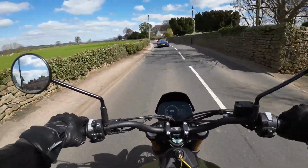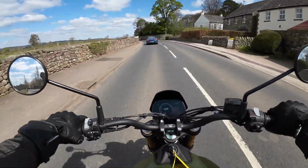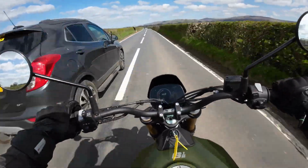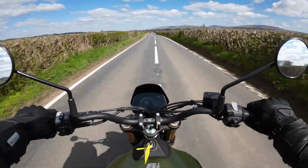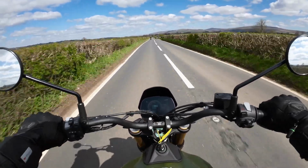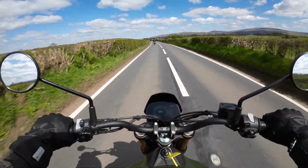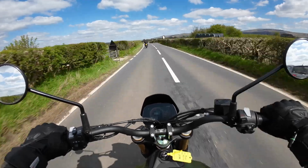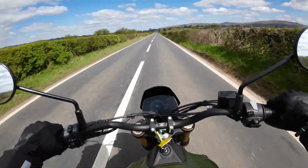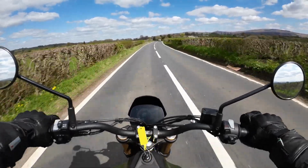Oh, more bloody traffic lights. I wouldn't mind, but they're not doing anything with the roads. They're digging them up, look. Going on here then.